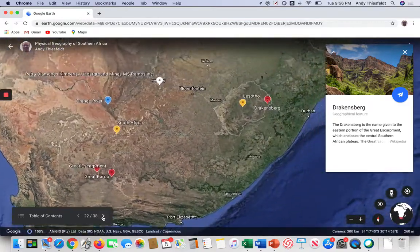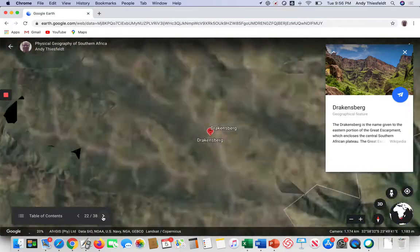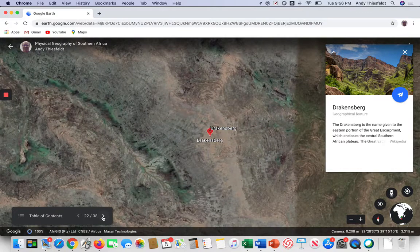The tallest mountains in the region are in the 11,000 to 12,000 foot range, and they're part of this Drakensberg mountain range. So lots of people from around the world will come here and go for hikes and to view the beautiful scenery.